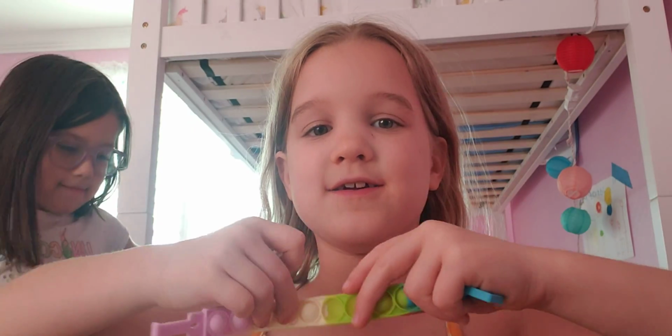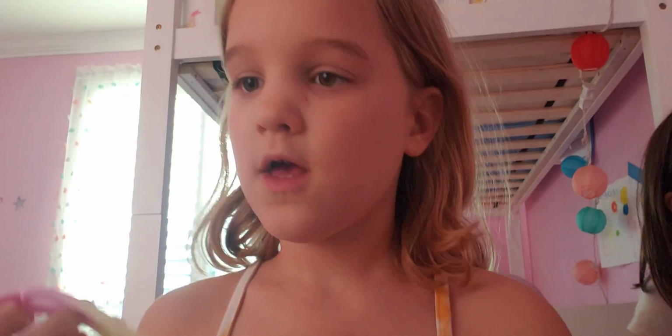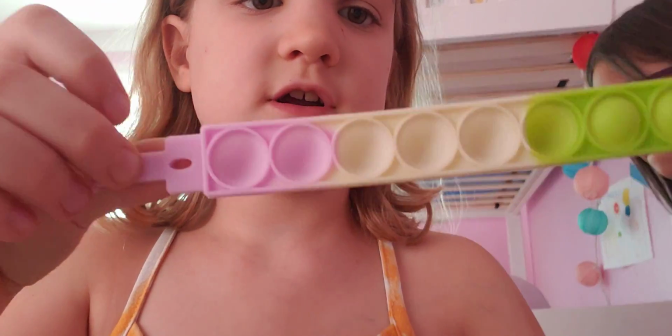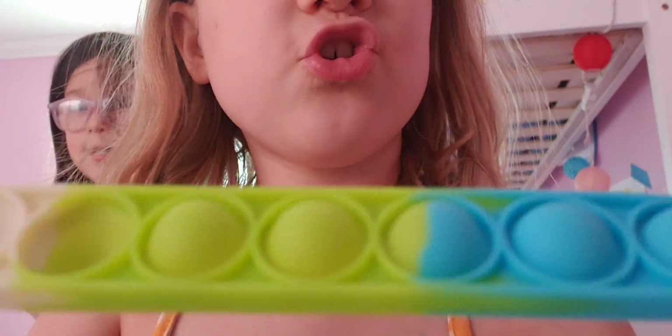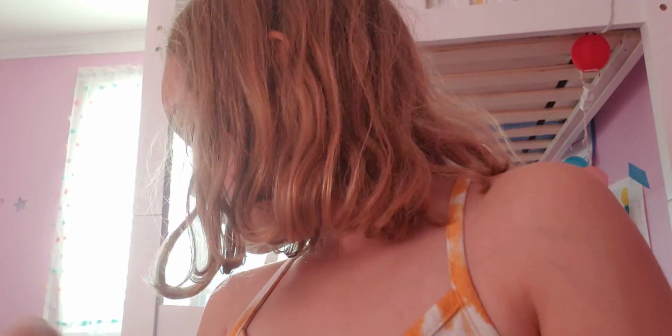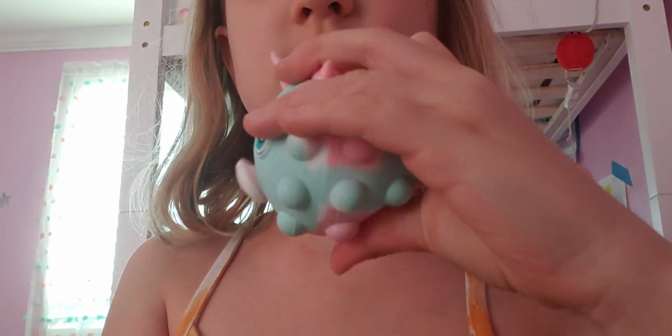We have a bracelet right here. Oh, she's in the background. Okay, we have a bracelet. Pop-up bracelet, the colors are pink, white, green, and blue. Now are you okay? Shush. Okay, we have this.